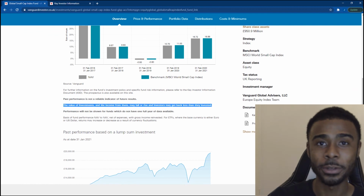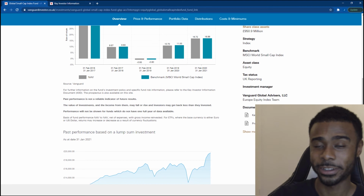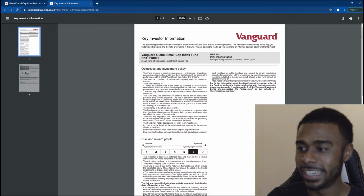Also, by the way, if you ever want to find out a little bit more information about the fund that you're investing in, I always recommend, and these companies always recommend, that you should read the key information document. You can find it really simply down here, and it's always worth having a quick read through.